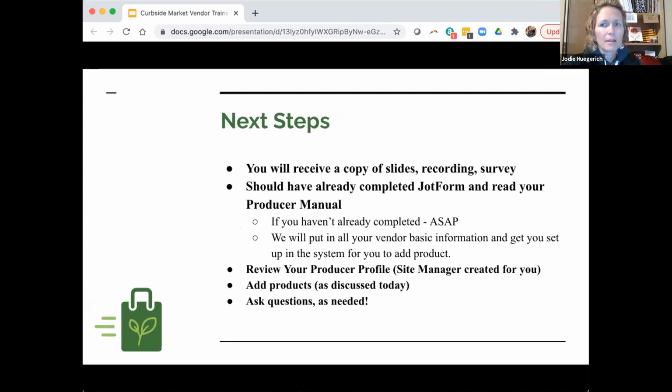All right, so next steps: you are going to receive an email that has a copy of these slides, a copy of the recording, and a survey that we ask you please to fill out. I believe all of you or most of you have filled out the JOT form, which is basically your application to be part of Curbside Market. That will be included in this email too, in case you haven't for some reason.